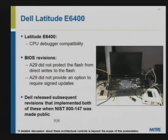He has offered himself up as a POC, and contact him and he will work with you to resolve the vulnerability. Additionally, this is our test subject, aka test monkey, our Dell Latitude E6400, who, as you can see, has sacrificed all for the greater good. We chose the E6400 because it was compatible with our CPU debugger. The BIOS revision at the time that we started this work was BIOS revision 829, which by coincidence turned out to be an extraordinarily vulnerable version of the BIOS, and I'll explain how in a little while. During the course of our research, Dell did release additional updates to the BIOS that implemented better security features. Independent of our research, they did this in accordance with what's called NIST guidance, which came out during the course of our research. And Dell updated their BIOSes to meet that guidance.